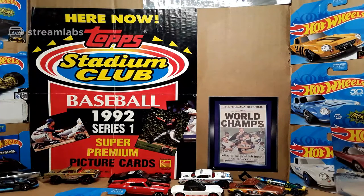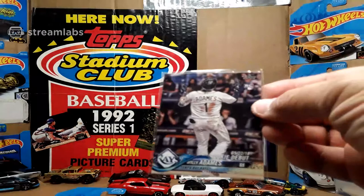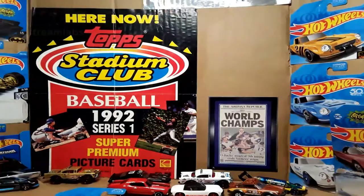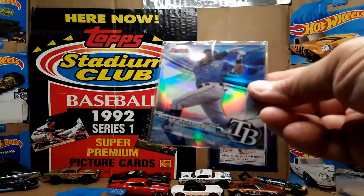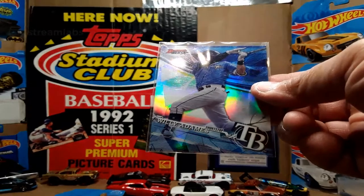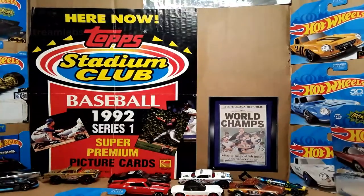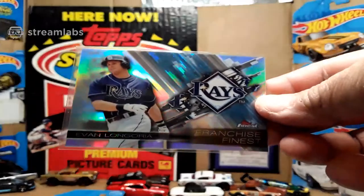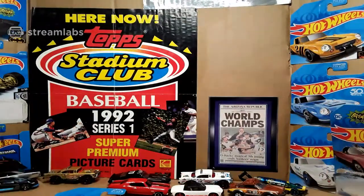Rookie debut. 2018 rookie debut of Willie Adames. Bowman's Best. Willie Adames. Out of Topps Finest. What year? 2016 Topps Finest. Evan Longoria. Also Topps Finest. Another Evan Longoria.